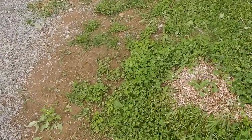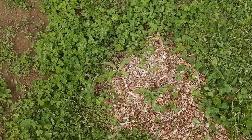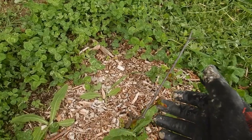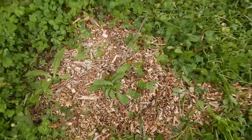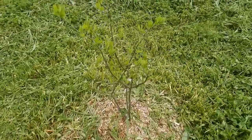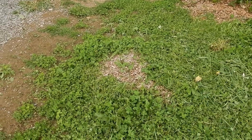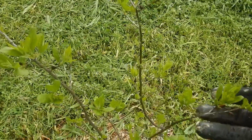So our bushes that we planted last year, this one's got a little bit of growth. You can see the new leaves here, here, some here. This one looks much better. That one actually was a little damaged, not too much, but it looked like it got a little bit eaten. This one's in pretty good shape.